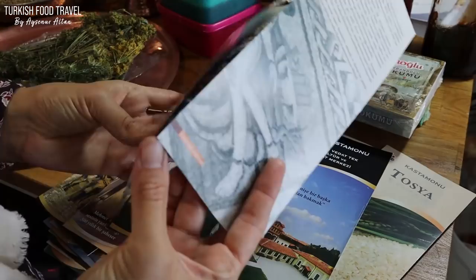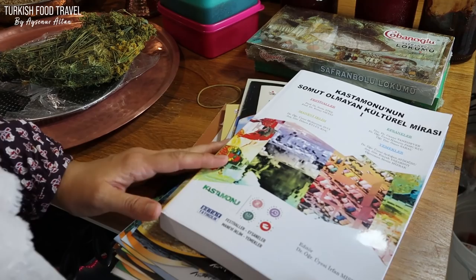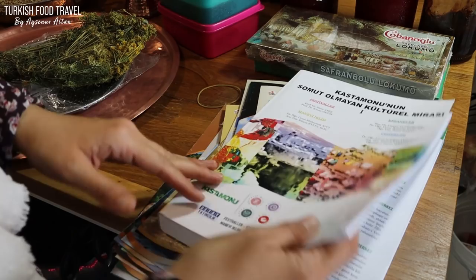And this is where most of the garlic grows. And of course my favorite gift of all, thanks to the governor of Kastamonu, Mr. Avni Çakır. I got this beautiful book full of stories covering the history of Kastamonu, the dishes from Kastamonu.